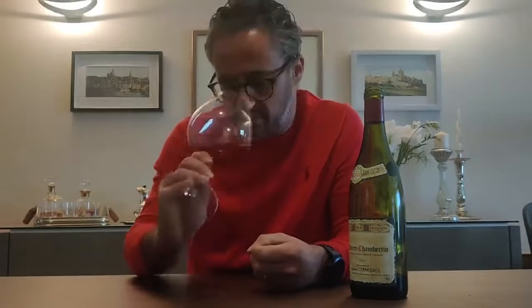Then a lot of floral comes out. I think I get rose petal, lavender. How nice. The earthiness is there again, so truffle, mushroom. You don't get much oak, but it's well integrated oak. I'm sure there is a little bit of oak over there. Extremely silky and velvety.